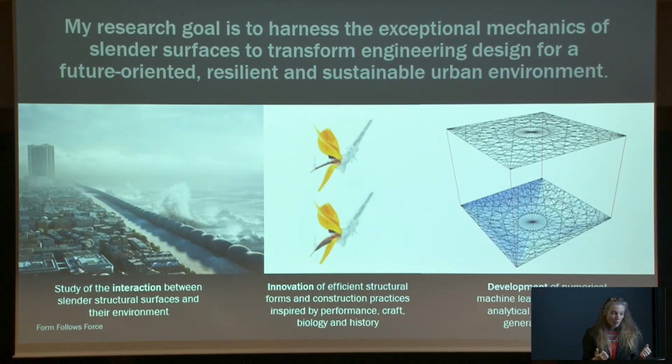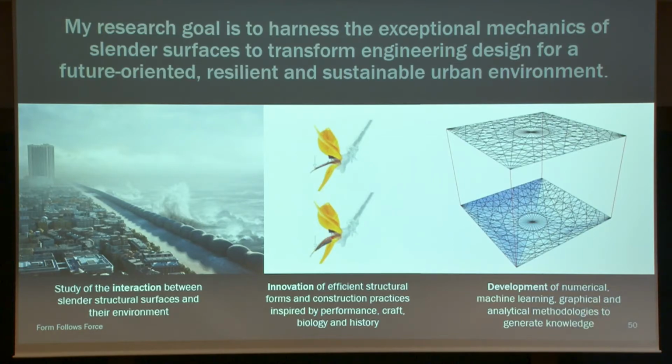So what we do is we study the interaction between structural surfaces, whether they are membranes, grid shells, or nets, and the environment. That can either be very literally earthquake loading or storm surge loading. I'm also interested in tsunami loading, but it can also mean solar radiation or temperature changes.